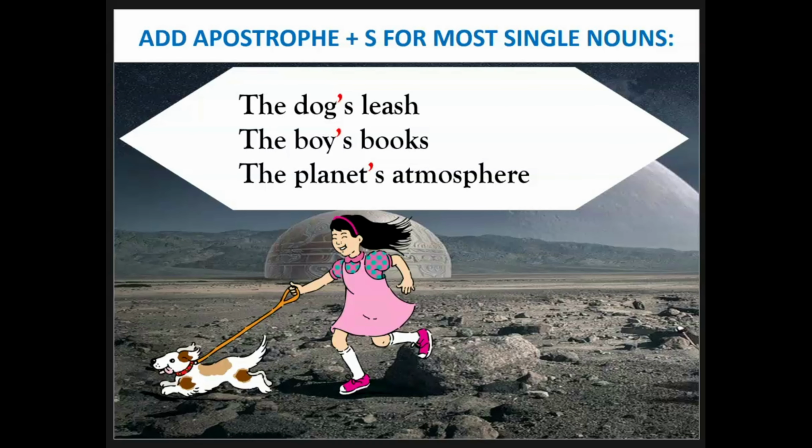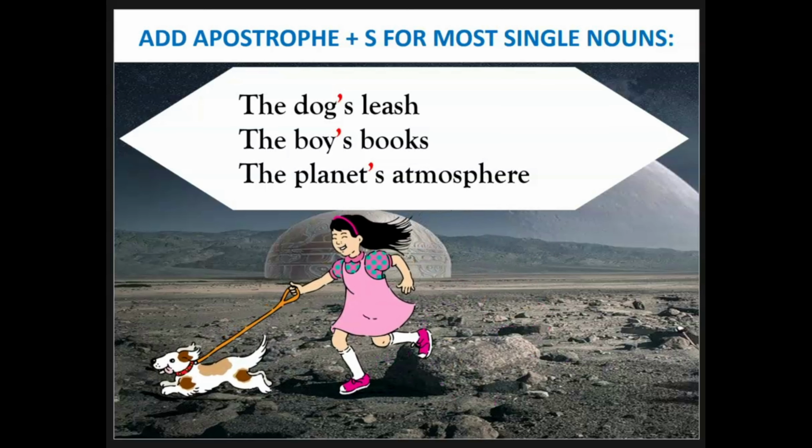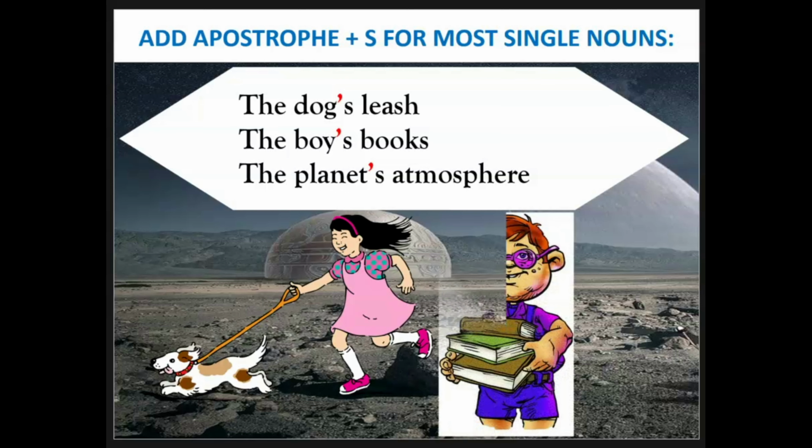So we've established that apart from being used to form contractions, the apostrophe shows ownership, establishing what belongs to whom or what. With that said, let's go right into the first rule. When showing possession, in the case of a singular noun, we ought to add an apostrophe plus S at the end of the noun. Let's look at the examples given.